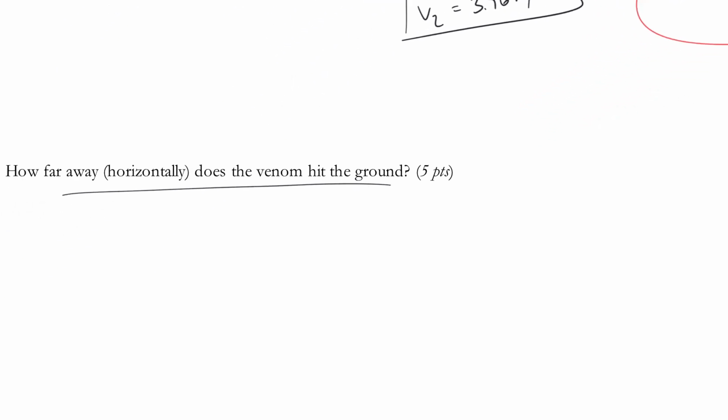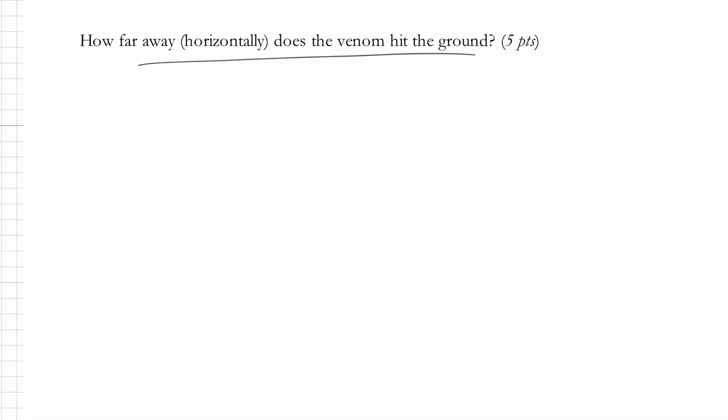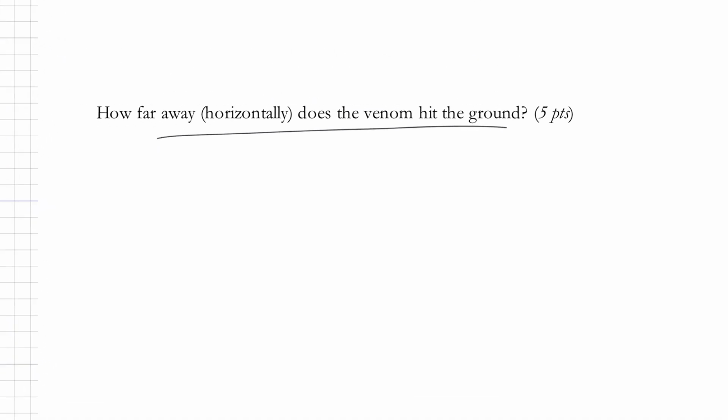All right, cool. How far away horizontally does the venom hit the ground? If we're asking for how far away horizontally, and we know that we have the time when it hits the ground, I can say delta x at position 2 equals v naught in the x times t2 plus 1/2 a_x t2 squared.